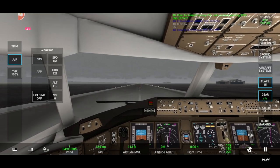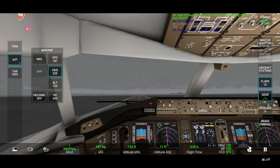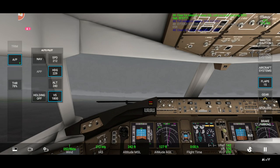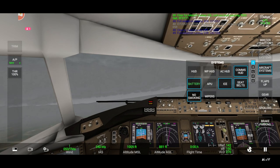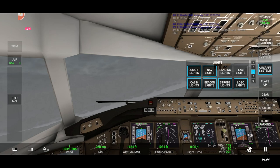V1. Rotate. Positive rate. Gear up. Flaps. Full establish runway 05 right. Charlie, India 67088. Wind.